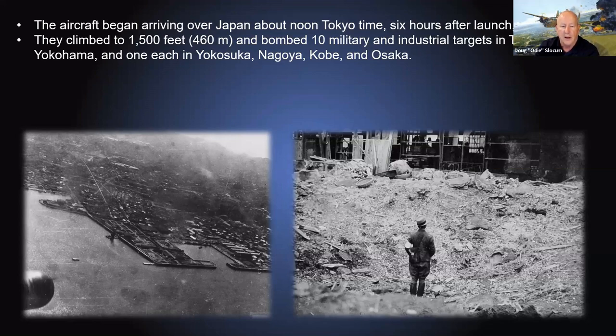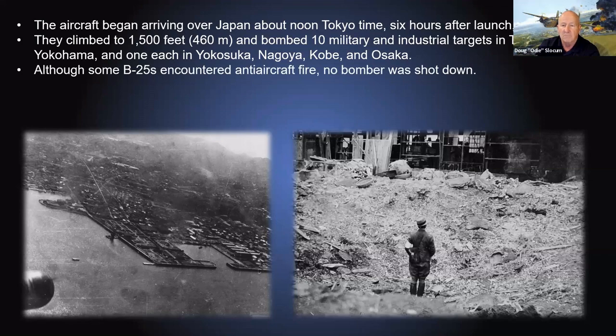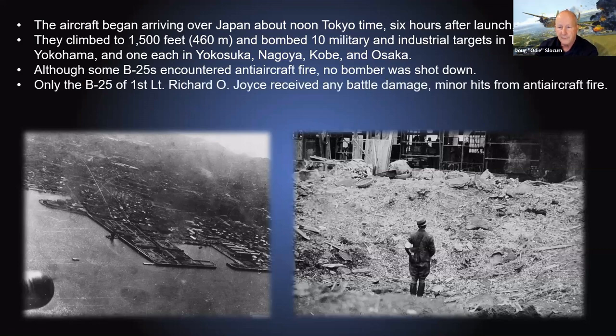I'm not sure. You really can't tell much from this picture other than that it looks like it's the front of one of the props on one of the engines, and that is Japan, but there's no bombs going off or anything else in that particular picture. There was little anti-aircraft fire, but really Japan thought their homeland was safe from any kind of attack. So they were deploying most of their troops, most of their defenses forward, and there was very little at home. There was some light anti-aircraft fire and slight damage to one of the planes, but no bomber was shot down.